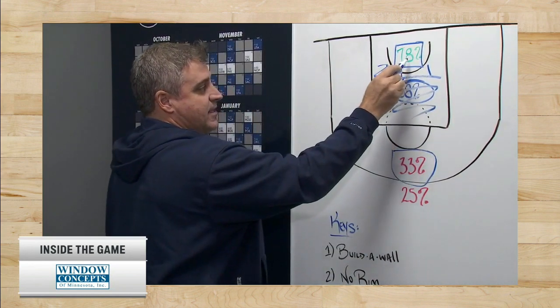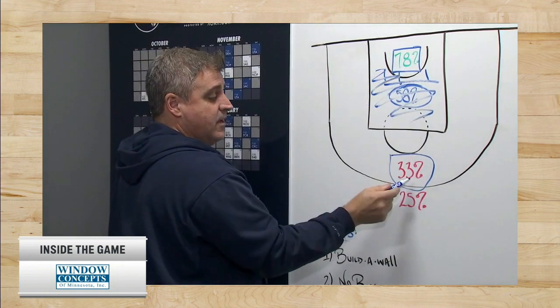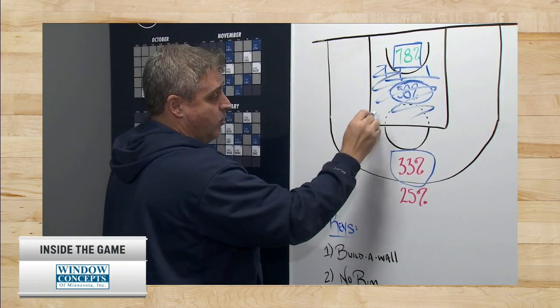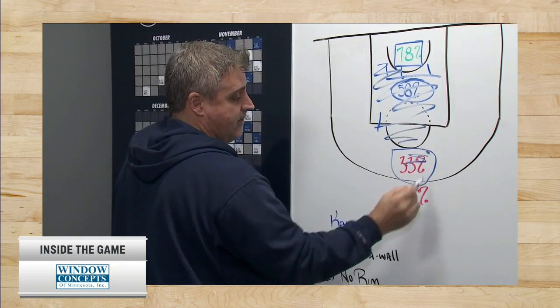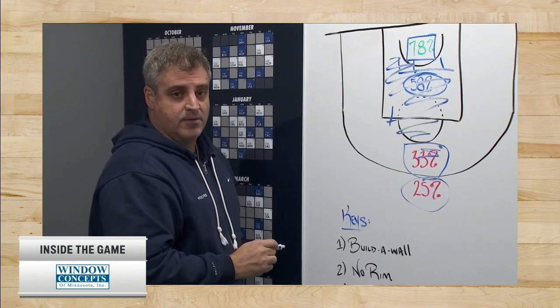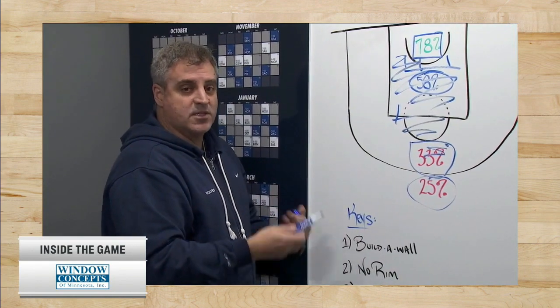So think about it here. He's 8 out of 10 or 4 out of 5. And out here, he is 3 out of 9. So for us, the more we move Giannis out and the more he's shooting out here, and then ultimately he's 25% outside the 3.